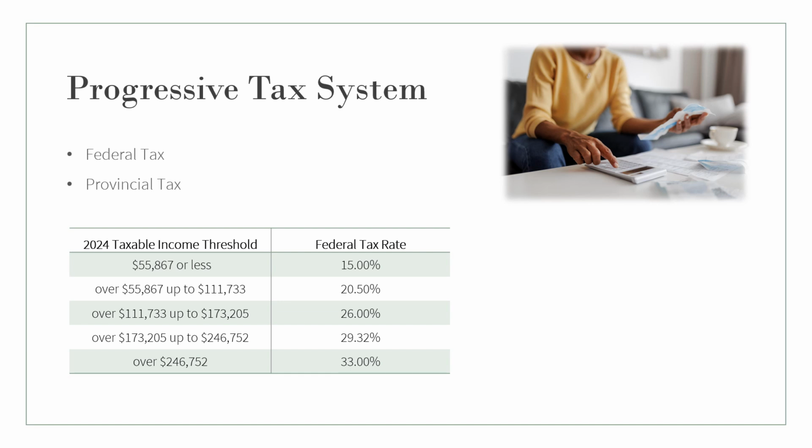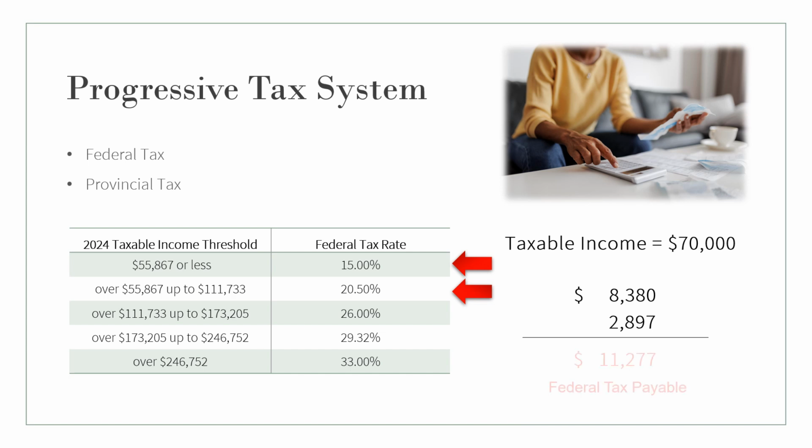We'll start with a simple example. Assume you have gross income of $70,000. How much federal tax do you have to pay without considering any tax credits or deductions? As shown in the table, the first $55,870 of your income is taxed at 15%, and the remainder, which is $14,133, is taxed at 20.5%. When we calculate, your total federal tax liability comes out to around $11,000.